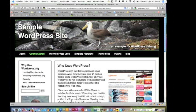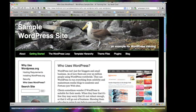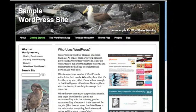Shift Windows key F will be full screen. Does it have the Windows key on your Apple? Yeah, what is the Windows key? What? I'm sorry, Command, Shift Command F. There we go. Now it's full screen, but you can get down.